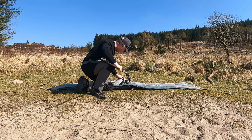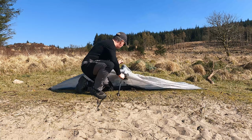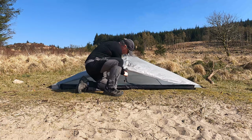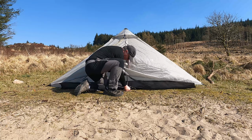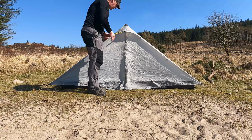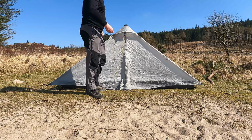Put it in handle first, into the pocket. It's easier said than done. You've got to do a wee bit of raking around to get it in the right place, and then pop it up. There's an elastic tie at the bottom which you can put around the pole, and you can see that's already almost standing on its own. And then you've got this main guy line to come out and get pegged in.